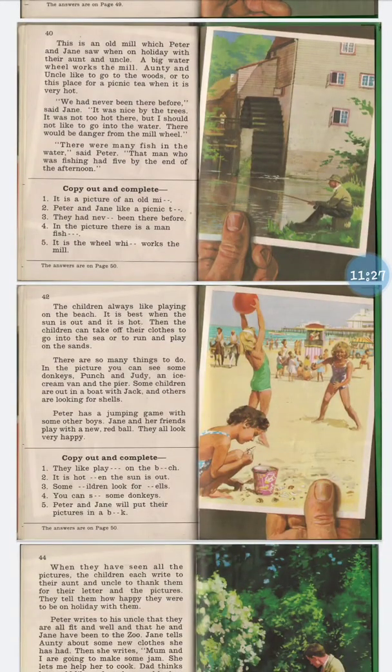This is an old mill which Peter and Jane saw when on holiday with their aunt and uncle. A big water wheel works the mill, and Auntie and Uncle like to go to the woods or this place for a picnic tea when it is very hot.